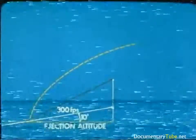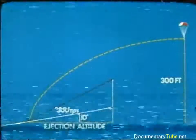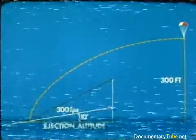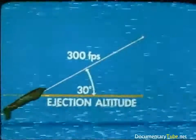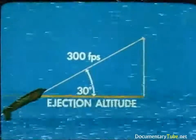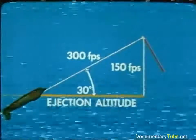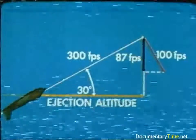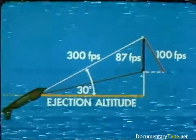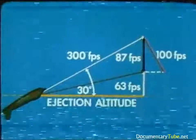That would result in a trajectory which would carry you about 300 feet above ejection altitude before gravity and the deployed parachute slow your climb to zero and you begin your descent. Now, let's consider the case of an inverted aircraft with the same speed, 180 knots or 300 feet per second, in a 30-degree climb. The vertical component of flight path is 150 feet per second. Since the aircraft is inverted, the seat thrust vector of 100 feet per second has a downward component of 87 feet per second. Subtracting this downward vector from the upward vector of 150 feet per second, you still have a net upward vector of 63 feet per second.